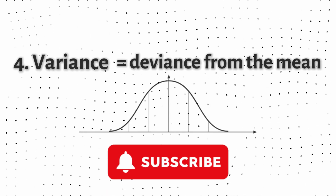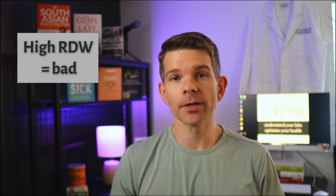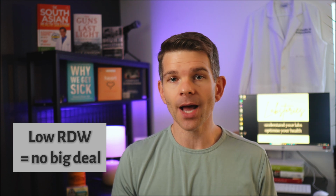Okay, number 4 is variance, which is a statistical measure of how much data sets deviate from the mean. And this is used in red cell distribution width. The bone marrow, under normal conditions, should produce red blood cells that are almost the same, but they're not clones. High RDW indicates a production problem, and low RDW is actually not associated with any pathologic processes.